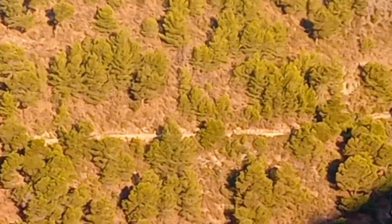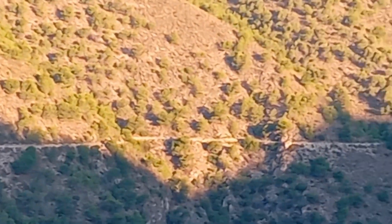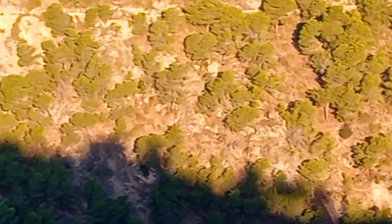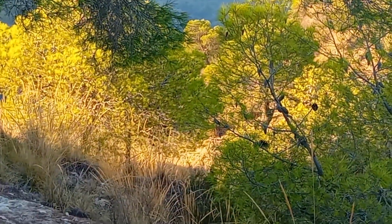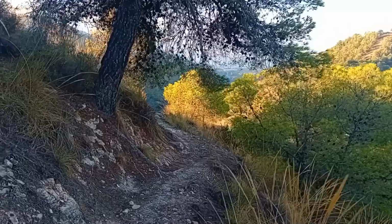That's the aqueduct. And you can walk quite a bit of it, actually. It goes all the way up to close to the source of the Rio Higueron. And that water's always running. So there's always water in that aqueduct. And this is where Frigiliana gets its water source from. Anyway, we're going to head on down this trail here.